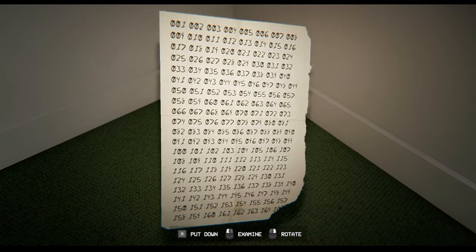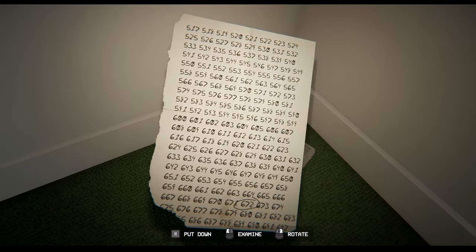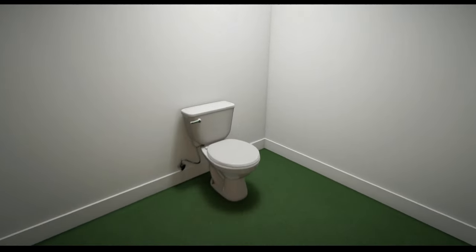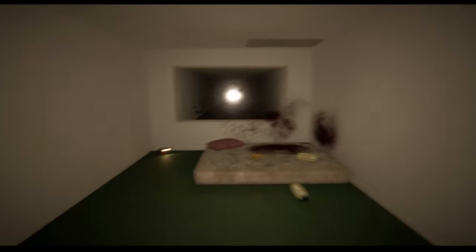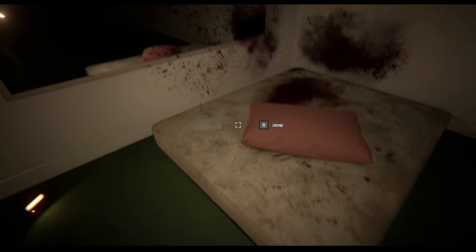What's this? Oh wait, are these all the combinations? Oh, I see that one is circled. It's probably the one that goes over there, but I do want to see all these doors. Where'd it go? Toilet. Oh, so all these keys open a door. Oh. This is not what I was expecting. There's the radio. You can turn it on and off. Oh, I didn't know I could do this.